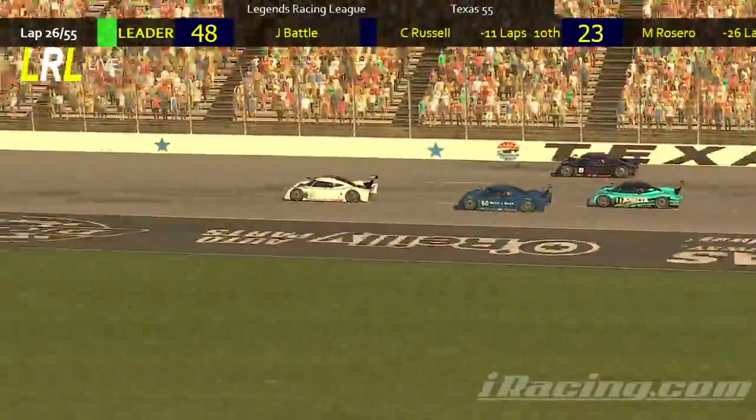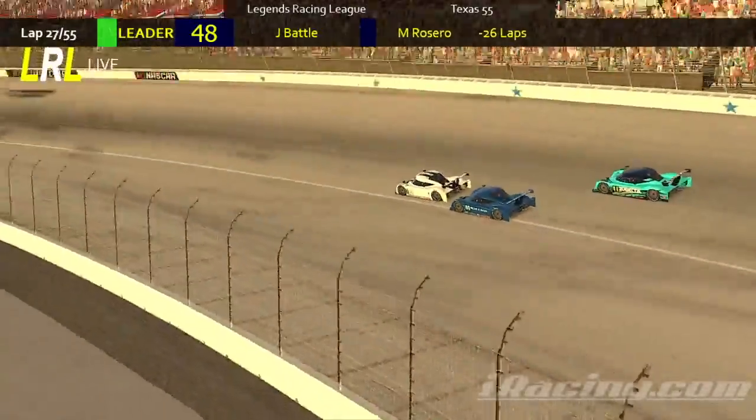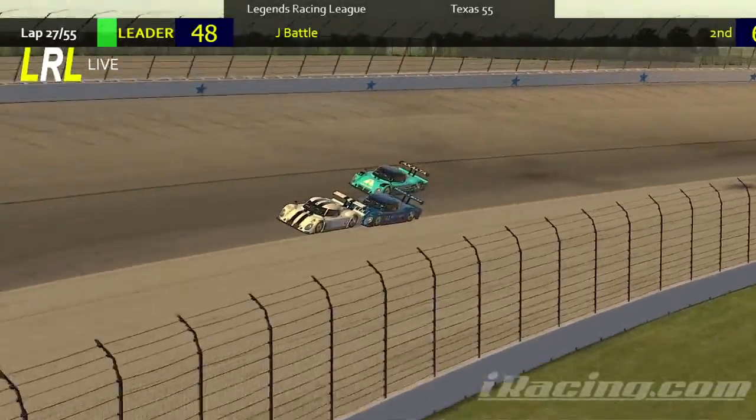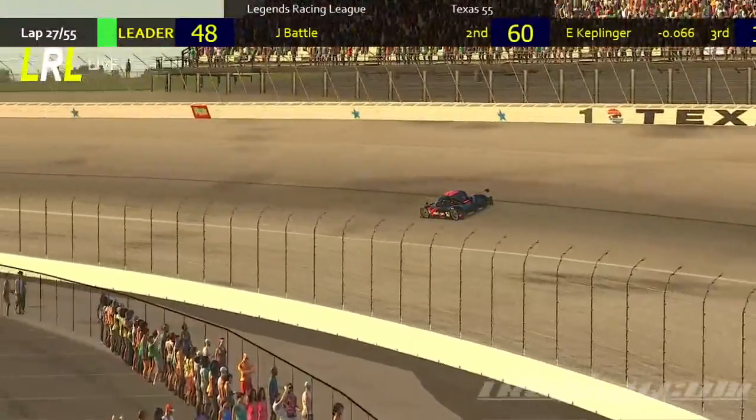White flag in the stage. White stage flag, number one. Here comes Keplinger. He clipped the grass a little bit there as he's on that white line. Will he go for the stage win here as the stage caution comes out when the top 5 crosses the line?